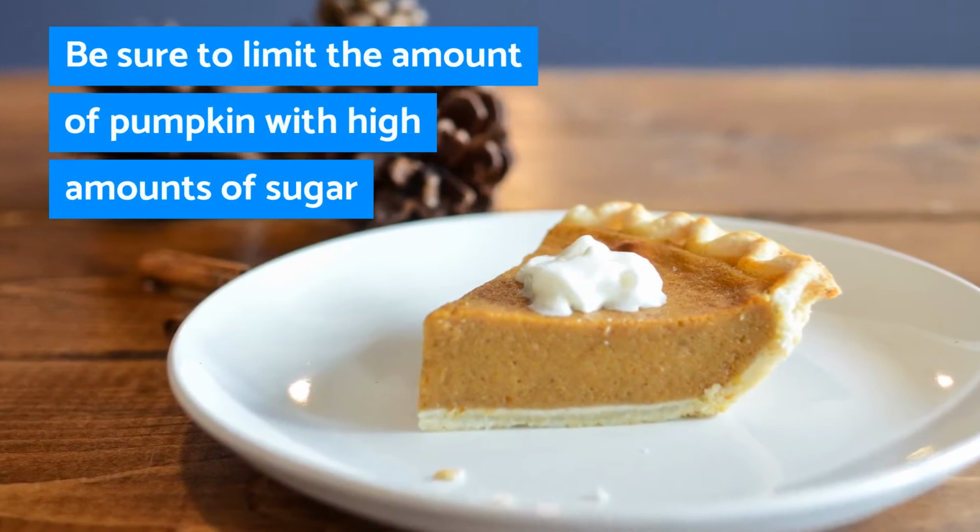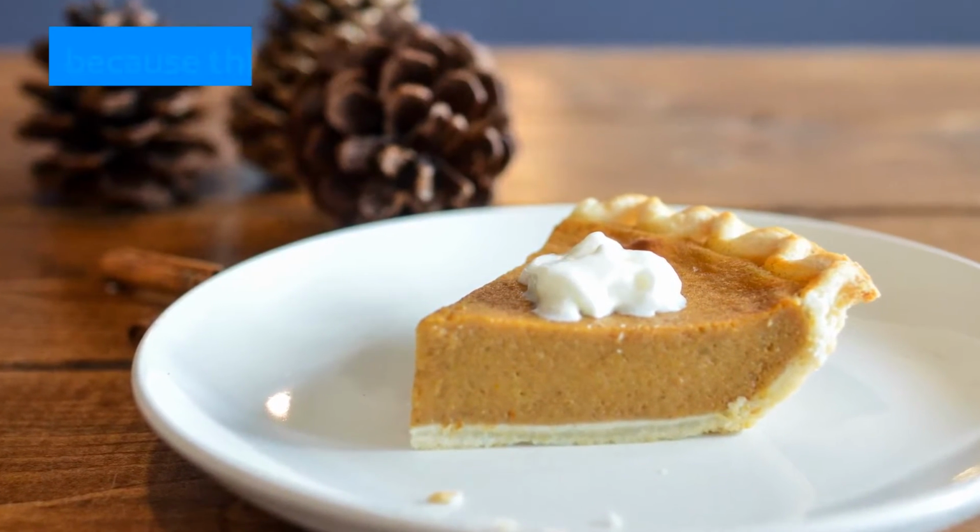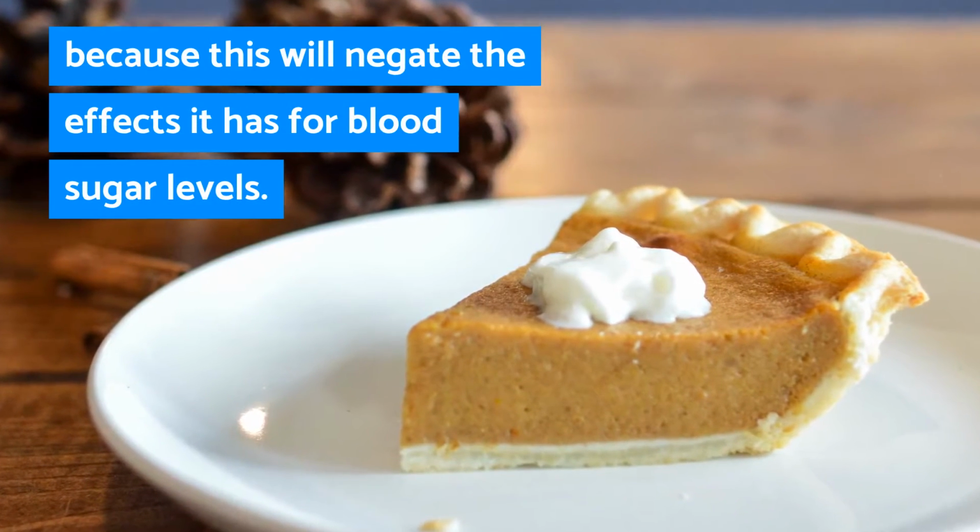Be sure to limit the amount of pumpkin with high amounts of sugar, like pumpkin pie, because this will negate the effects it has for blood sugar levels.